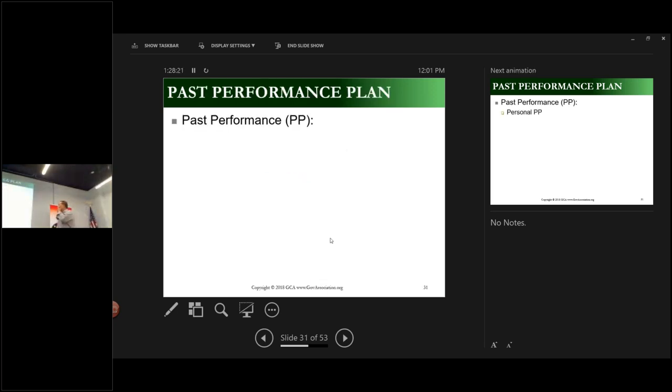All right, so past performance strategies. Past performance is defined as personal past performance and corporate past performance. In the government market, just like your personal credit score, they don't know who you are. They don't know your credibility. They don't know your history. So they use past performance as your credibility in the government market.